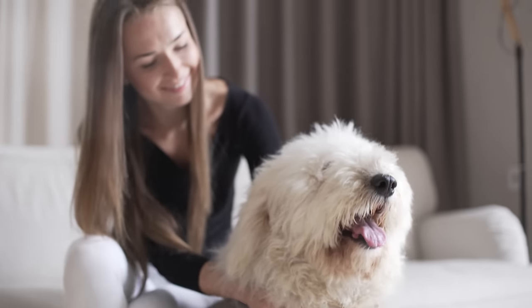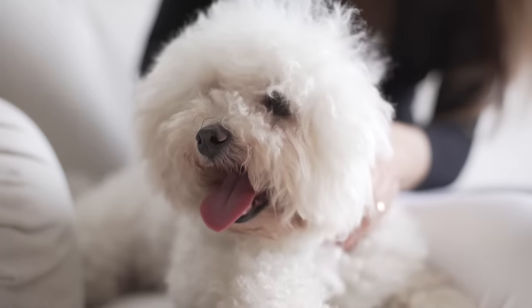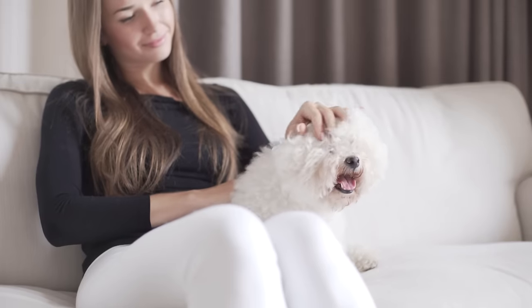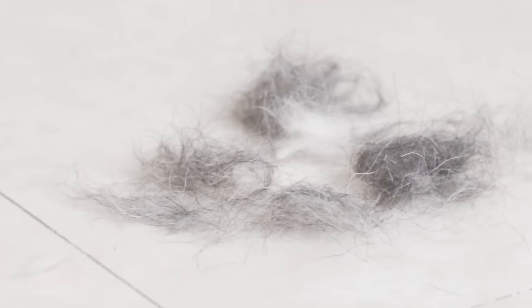Dogs are part of our lives and families. We love to spend time together and take good care of them. Well, there are a few hassles though, like regular grooming and cleaning up pet hair.